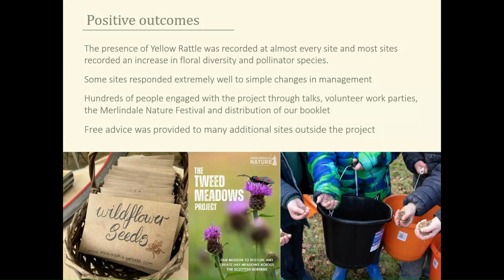So hopefully you can see that we've made a good start, at least. Restoration does take time, but we've got started, and there have been a lot of positives in the project. Almost all of the sites increased in floral diversity, and some of them responded extremely well just to very simple changes in management. So either putting grazing back on or taking grazing off during the summer.